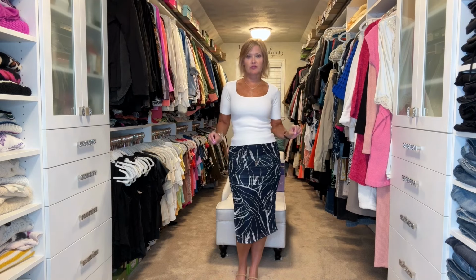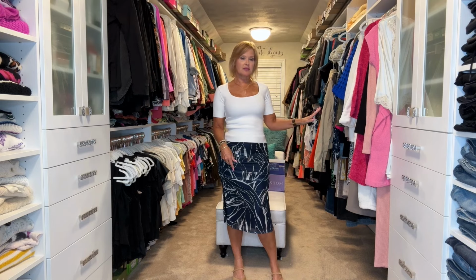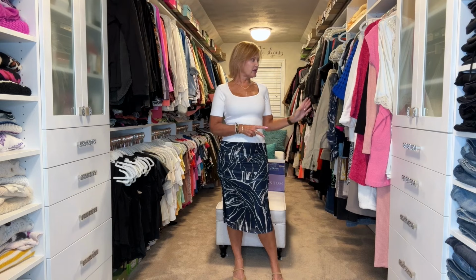This would be great for creating a little weekend capsule getaway where maybe one day you want to be dressy, another day you want to be casual. So many different ways to wear these pieces. It could really go either way. The same with this top, pair it with denim and the jacket, it's going to work.